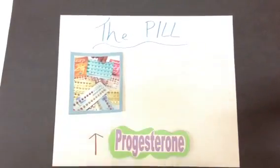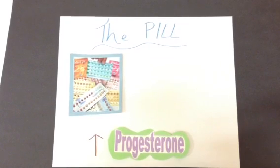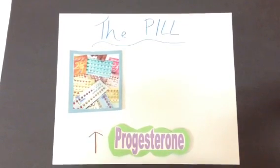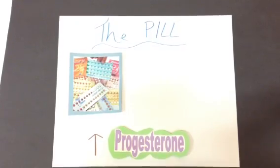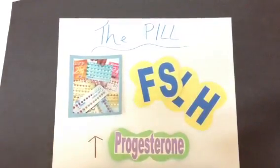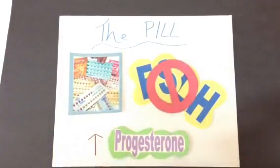The ovaries do not release egg cells during pregnancy, so while on the pill, no egg enters the uterus for fertilization, thus reducing the chance of pregnancy. Another effective birth control pill works by inhibiting the LH and FSH hormones. Without these hormones, ovulation does not occur and an egg cell is not released.